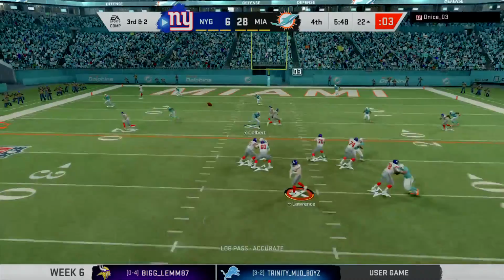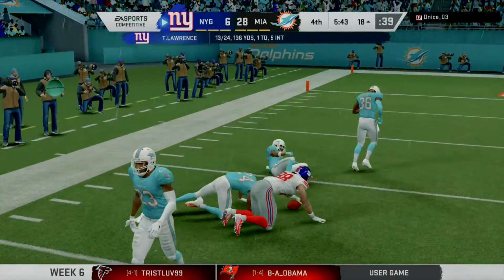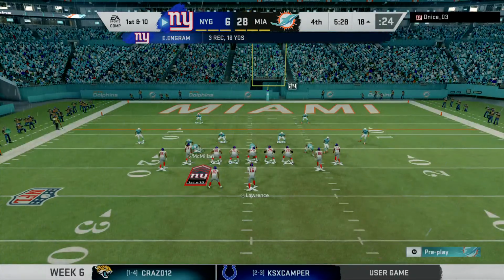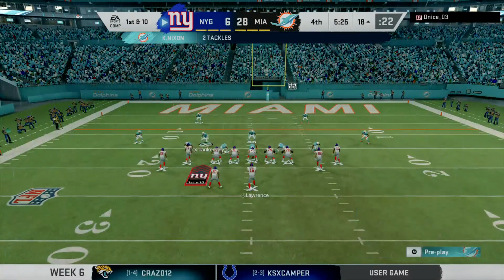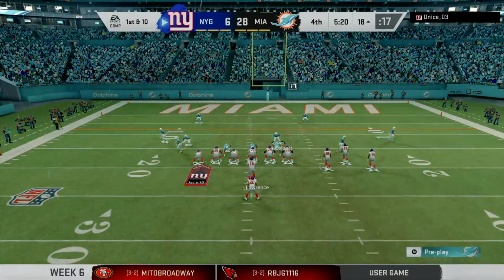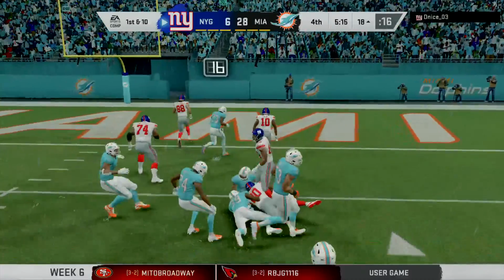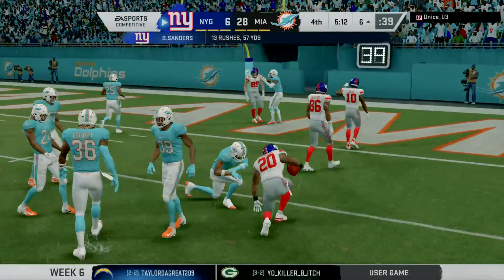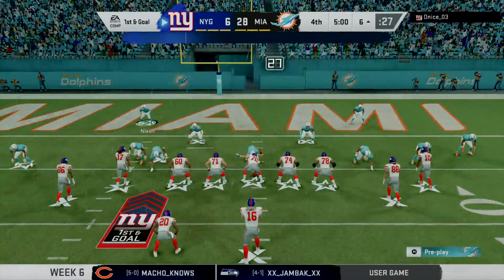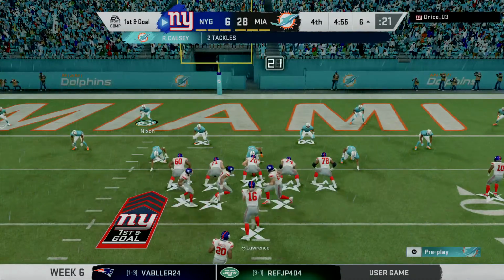On 3rd and 2, Lawrence. They'll complete this to Ingram as tight end. And he gets this down to the 18, good enough for a first down. It'll be a pickup of 4, good enough to earn him yet another first down. On first down, it's Sanders. And they work this near the 5. He'll be stopped at the 6. It's a nice pickup of 12 yards, and it gives him a 1st and goal. 1st and goal, Giants.